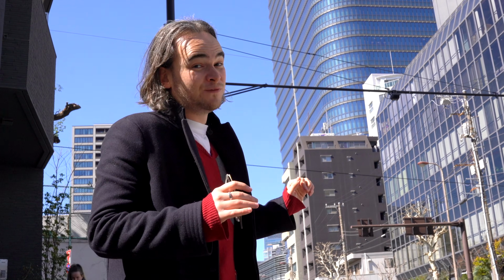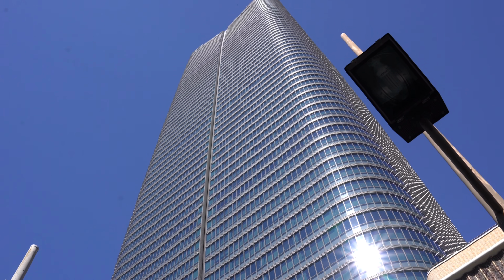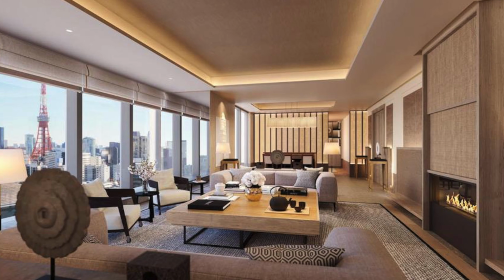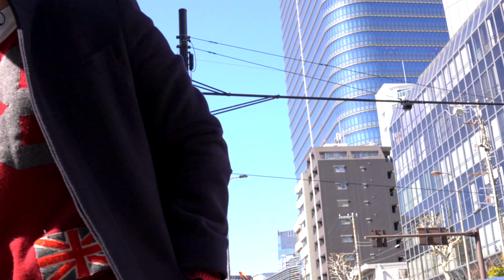And just like the other video we did, we are now in front of the most expensive building in Tokyo. This is Azabudai Hills, the JP Mori Tower. And the penthouse in here was reportedly sold for somewhere around $100 to $150 million. Unfortunately, there's no $2 million apartments in there, but we're gonna see 3 really nice ones today. So let's go take a look.